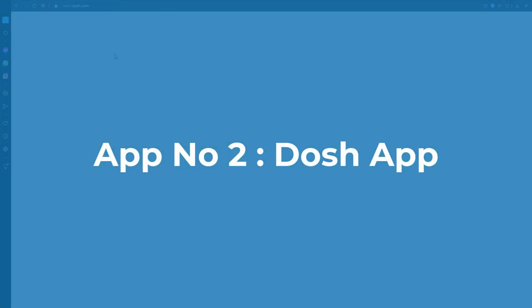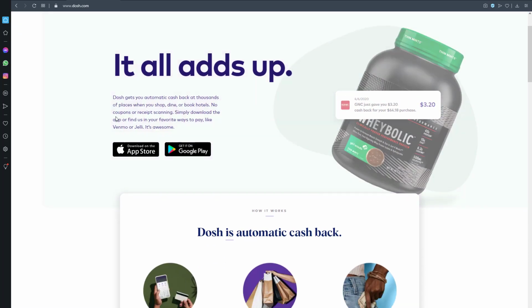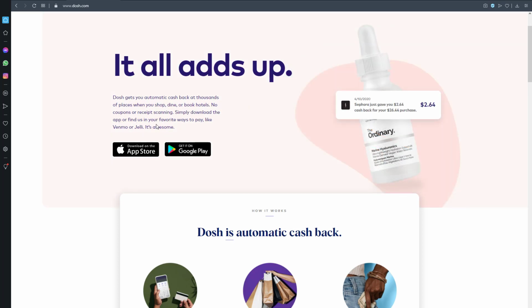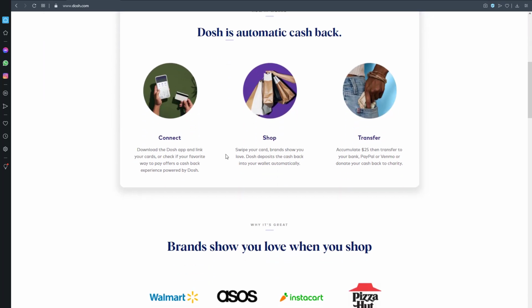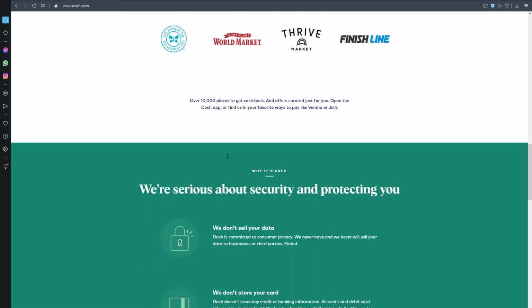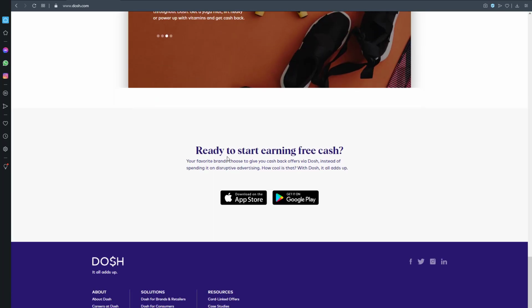App number 2 is Dash app. Dash gets you automatic cash back at thousands of places when you shop, dine, or book hotels. No coupons or receipt scanning. Simply download the app or find us in your favorite ways to pay, like Venmo or Jelly. All you have to do is connect your credit card and make money. The app will do the rest for you, so every time you purchase something using your connected card you will get cash back. All you have to do is sign up, connect your card and use it. It is available on the App Store and the Google Play Store.